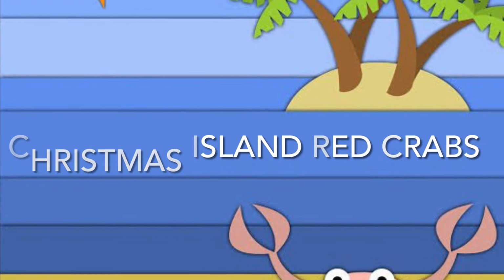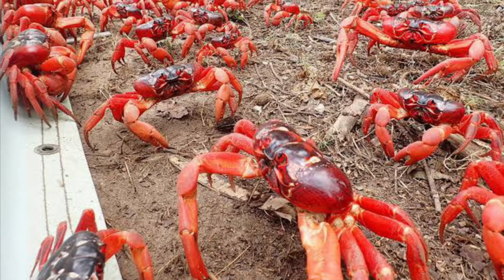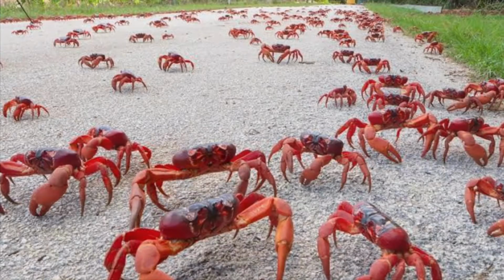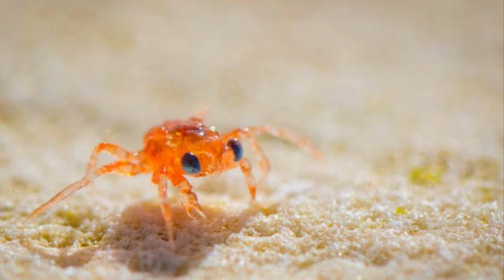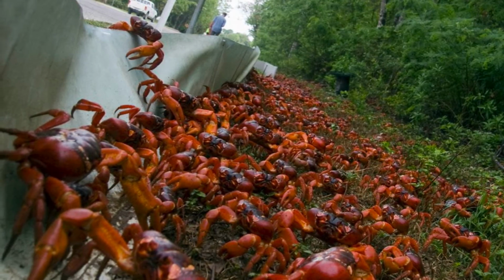Christmas Island red crabs. Christmas Island red crabs are famous throughout Australia and the world for their bright red color and for their spectacular annual migration to the sea. Millions of crabs become rivers of red as they move from Christmas Island's interior rainforest to the ocean to breed and lay eggs.